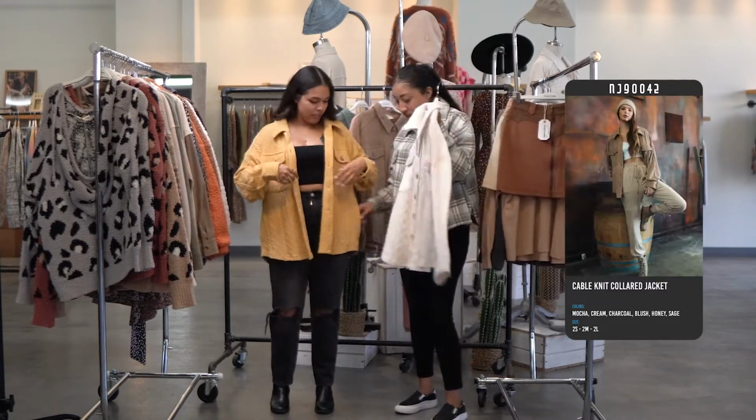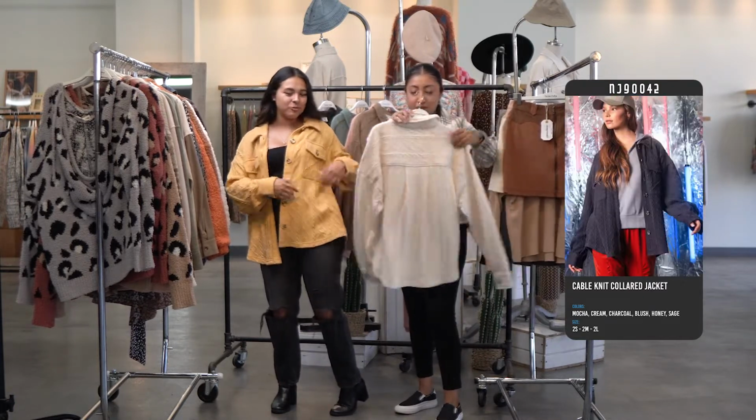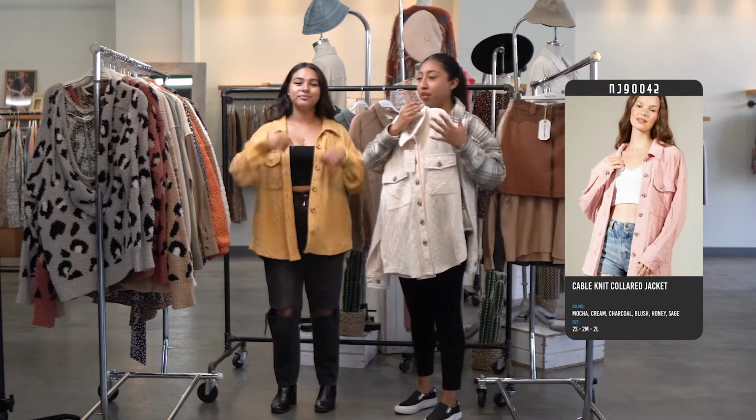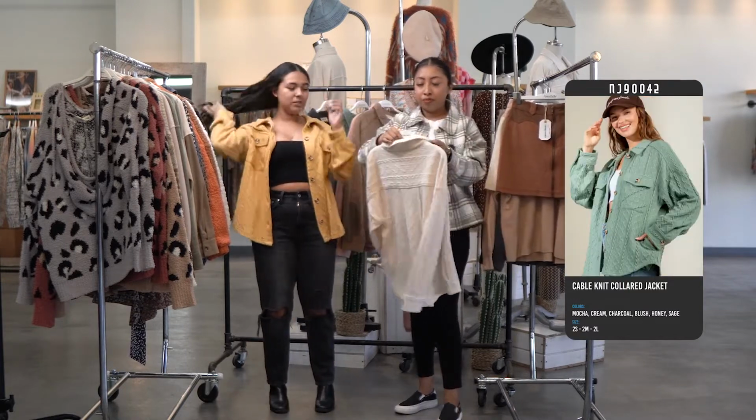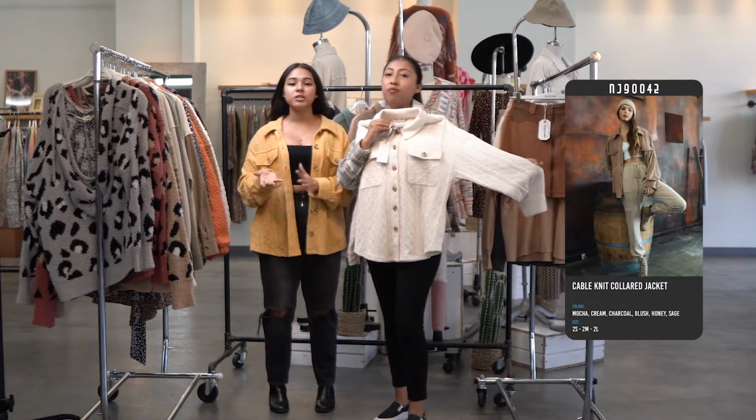And it also has pockets, look at it. Oh, I didn't notice. So it has two pockets on the side, which is really cool. And then these two front pockets, I mean on the front. So yeah, this cable knit jacket is really amazing. I feel like it's a staple piece for your closet, especially for fall.